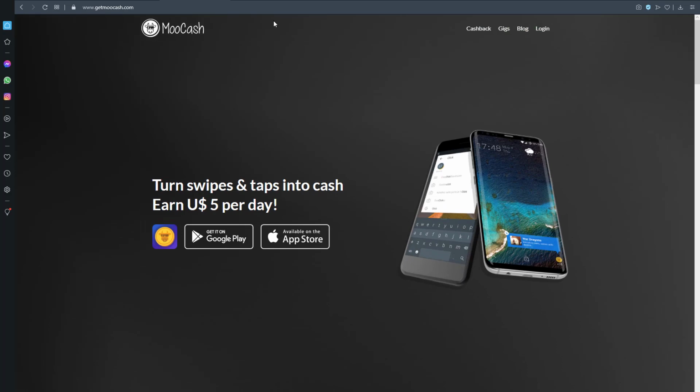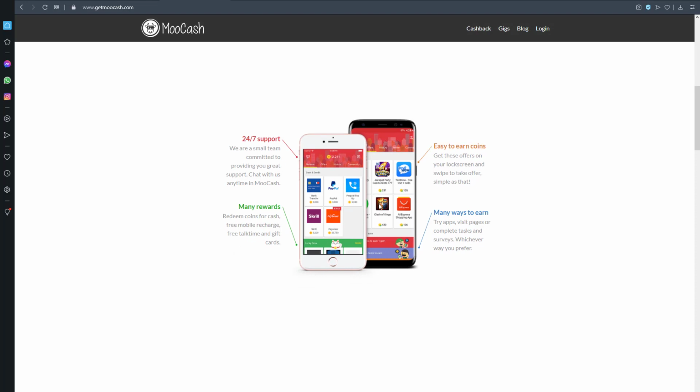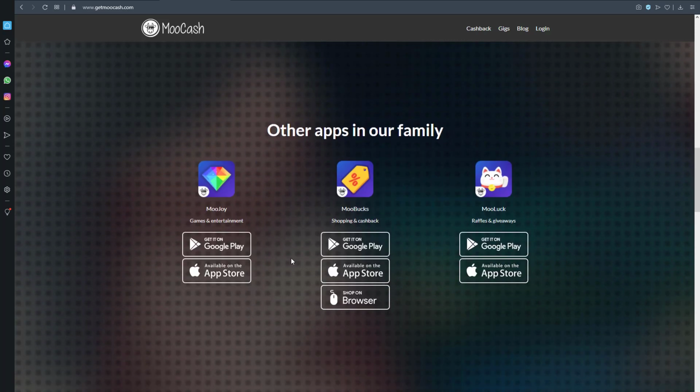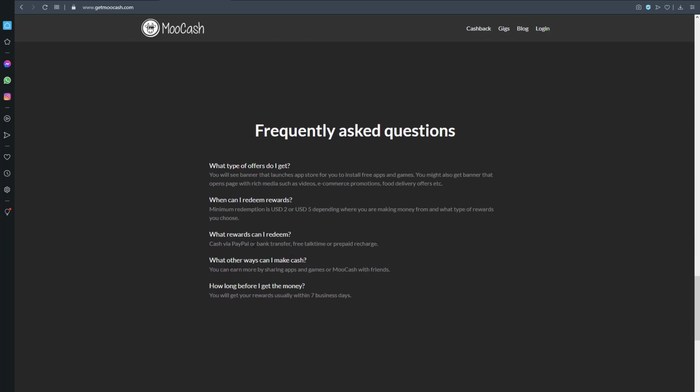You can see here, what type of offers do I get? You will see a banner that launches an app store for you to install free apps and games. You might also get a banner that opens a page with rich media such as videos, e-commerce promotions, food delivery offers, etc. What rewards can I redeem? Cash via PayPal or bank transfer, free talk time or prepaid recharge. How long before I get the money? You will get your rewards usually within 7 business days.